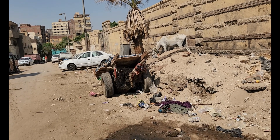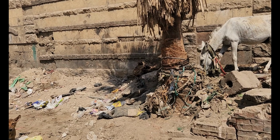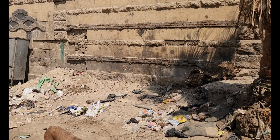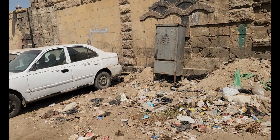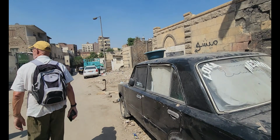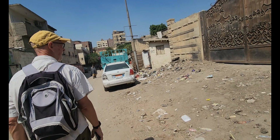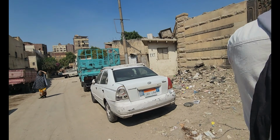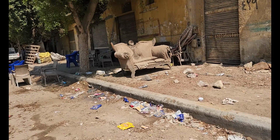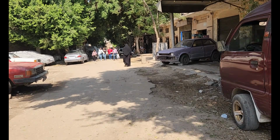Come out of the complex and just suddenly into this poverty and dereliction and just yucky. Eh? Such a mixture of emotions. Must have been beautiful in its day. The obligatory sabah here.